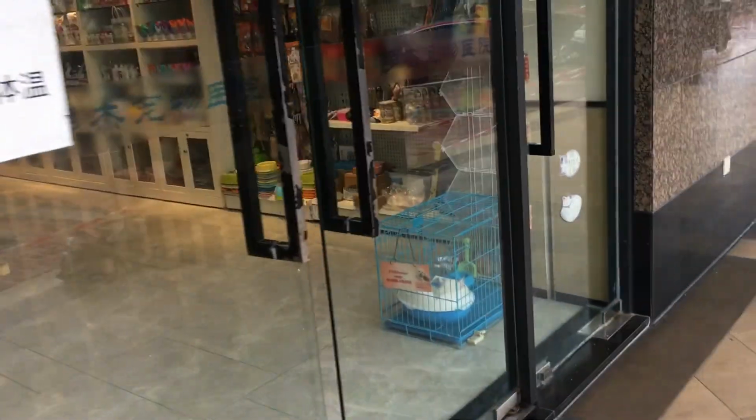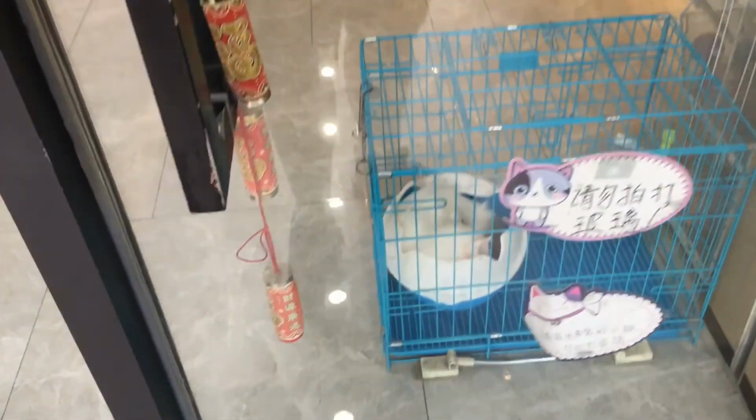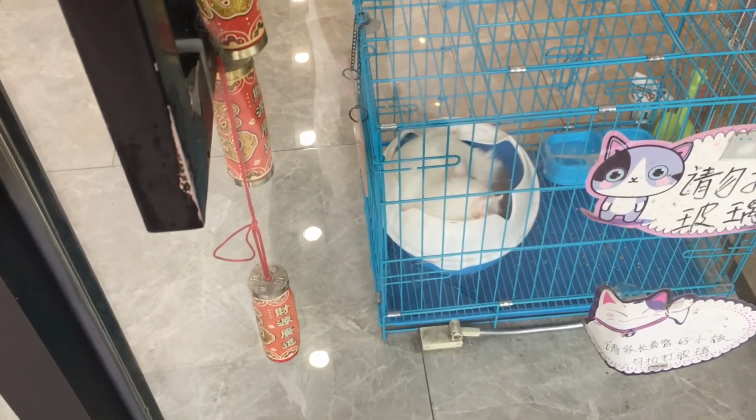Here's a pet shop. Oh look, there's a kitty in there. So cute.